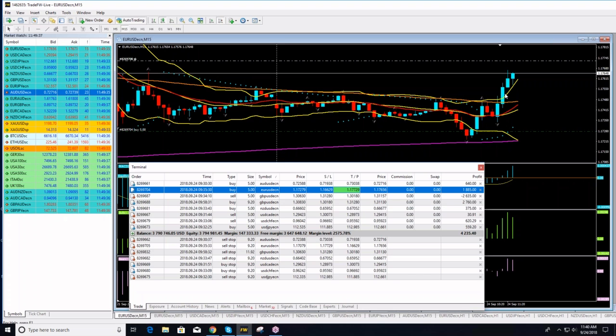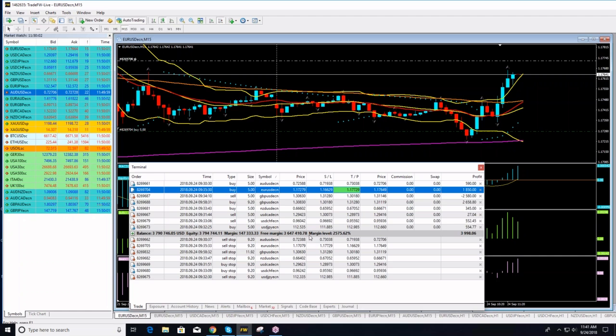Euro dollar is climbing. We are just 6 pips away from our take profit. We are aiming, guys, from this trade an additional $2,250. This will raise our profits to approximately $4,000 for the morning session. Let's see if we manage to hit the take profit now live in front of your eyes. We are getting there.